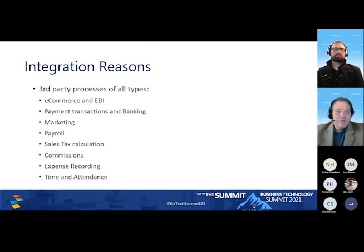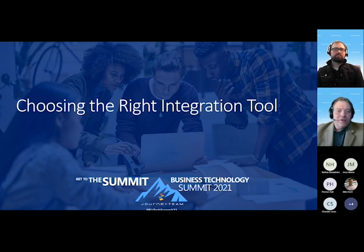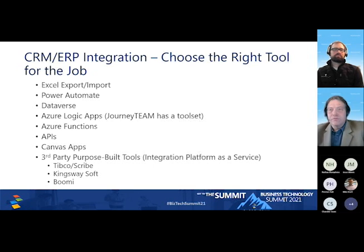So let's talk about a few of the tools that you can use for integrating. Now, these are general purpose tools that allow you to move data in and out of Dynamics 365, and really focused on the CRM component, right? Call it CRM, call it customer engagement, Dataverse. These are the tools that we primarily use for that being one end point of the work.